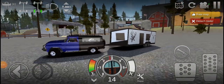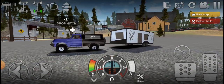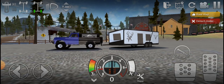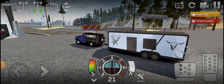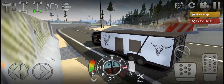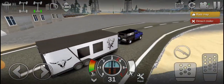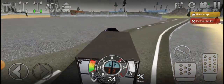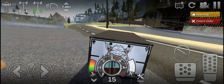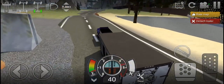Now today we're going camping. As you can see, we're in my makeshift 79 series with the camper on the back. So today we're going camping. We have something in the trailer, which this thing is just easily pulling because it's really good.